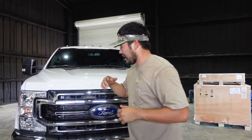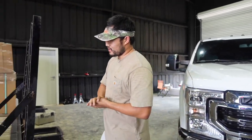And this truck is a local guy's truck. He actually owns the hardware store here in town. His name is Caleb Duke. And he just got this truck, and he called me, actually before he even got this truck, and was like, hey, let's get some things going for this thing.